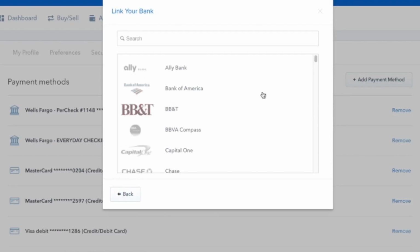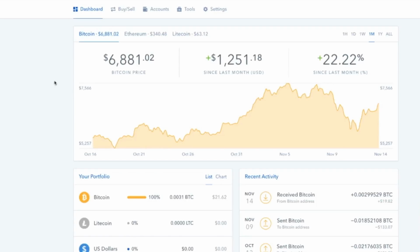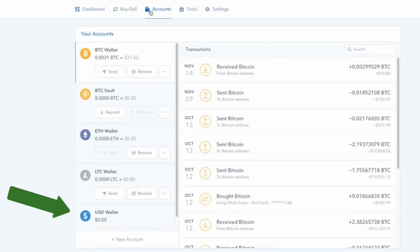So to buy cryptos using a bank transfer, all we're doing is transferring funds to Coinbase, and then once the funds have arrived, we go ahead and make our purchase. All we need to do is follow the indications. Wait until the money arrives to your Coinbase account. It will show up here.